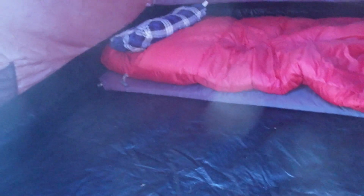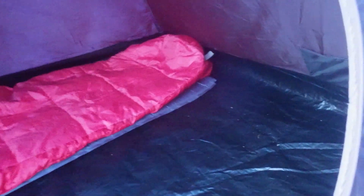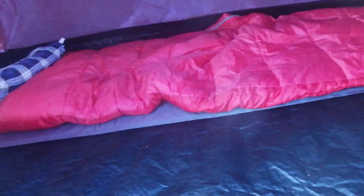I'll put a link on where you can get the tent from, Go Outdoors, and I think you can get them for about £50. I got this off eBay for £15, so I can throw it away now. I've got my money's worth out of it.